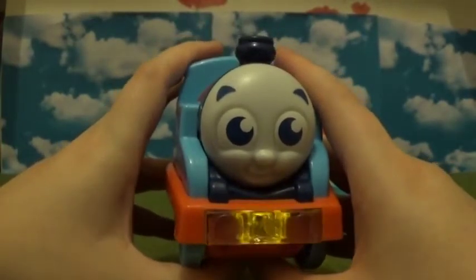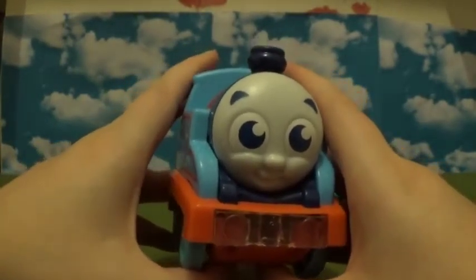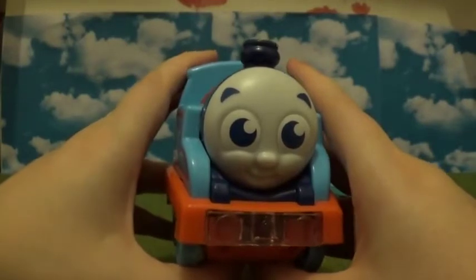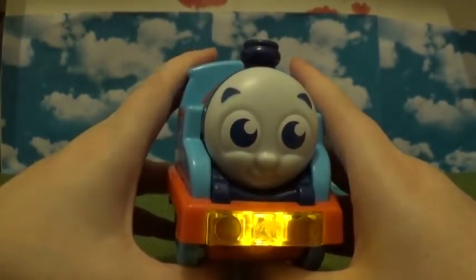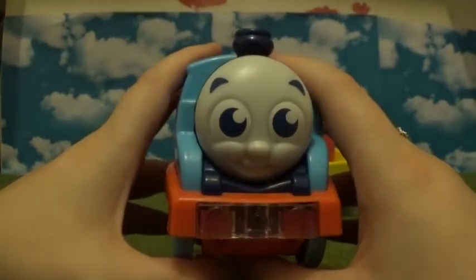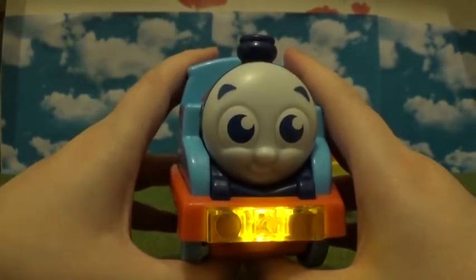T is for Thomas. That's me. B is for birthday and balloons. Let's go fast, friend. G is for gifts. I love giving gifts. Is Harold out finding balloons in the sky? Who's under this arch? Surprise! It's Thomas the birthday train!